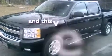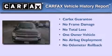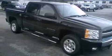and this vehicle has less than 46,000 miles. This Chevrolet has had only one owner, and it qualifies for the Carfax buyback guarantee. Call now to find out how you can own this breathtaking vehicle.